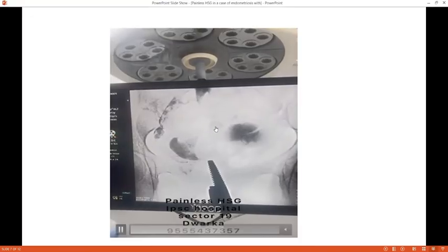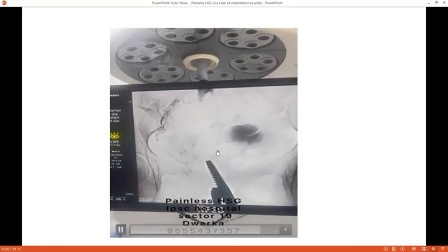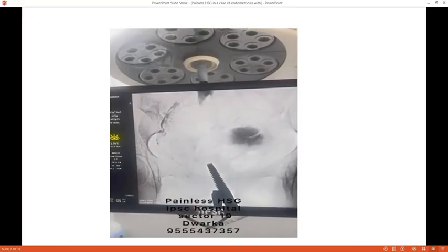If a collaborative ultrasound would not have been done, we could have missed this dilated tube in the HSG. So if both the things are done together, the efficacy of the report definitely enhances.